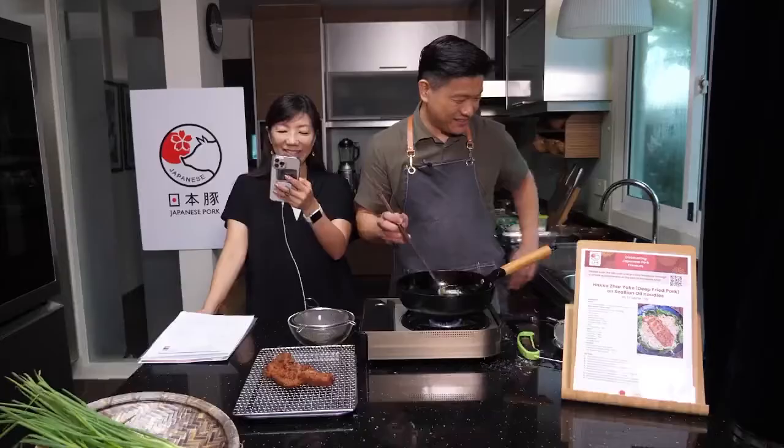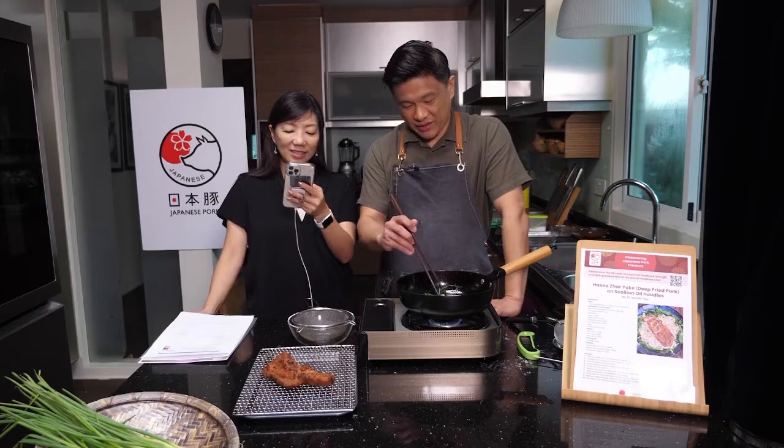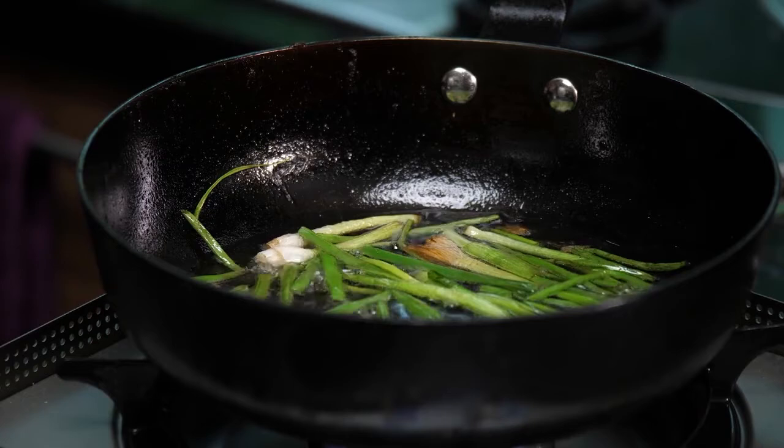How about the scallion in first? Oh yes, absolutely. Okay, scallion. I put the white in now. I put the green in also. And then you just basically want to cook it at this kind of level. Actually, if I had two stoves, I can start cooking. Actually, I should start cooking the noodles, right? Or else you'll be waiting a long time.